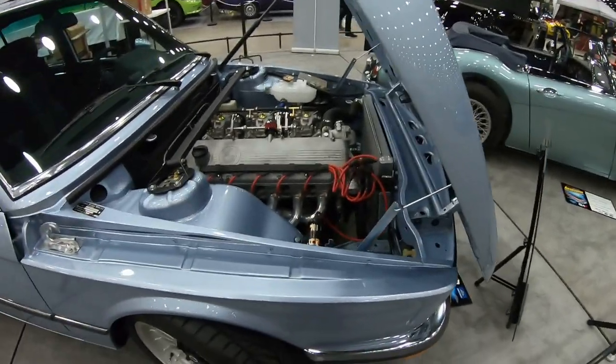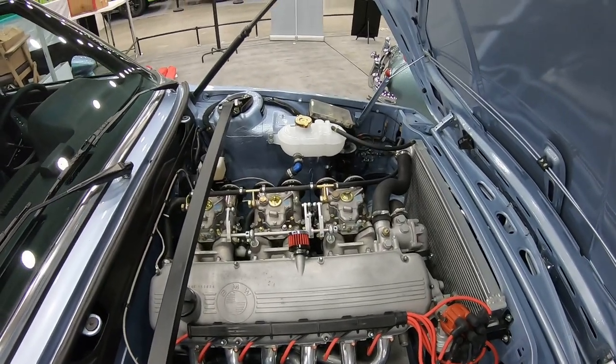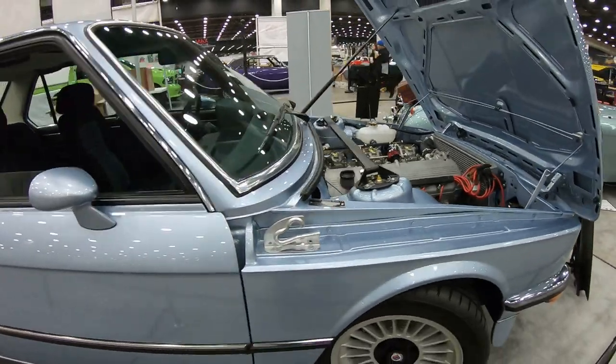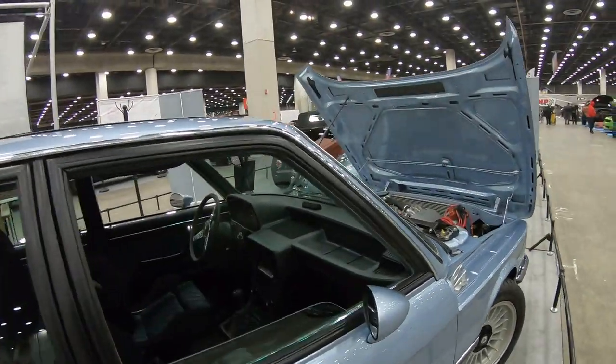Oh, look at that, guys. You guys like BMW? That is sweet. Look at the carbs on that thing, man. Four-door. That is nice.